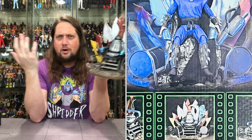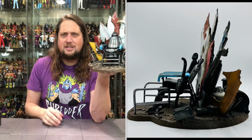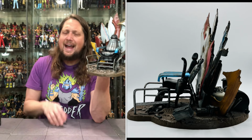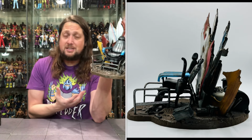It's a cool looking throne. It's cool enough. There's really no memories from the movie, of course. It's just a little add-on off to the side. However, fairly expensive. I believe this was over $100. I get it. It's a one-and-done mold. It's only going to be made one time. But man, very expensive for what it is.